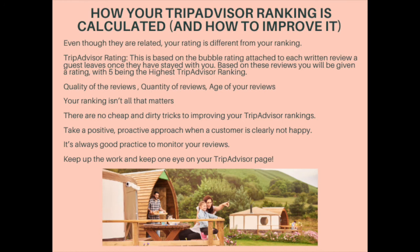And lastly, the age of your reviews. The older the review, the less weight it carries. Make sure you have new reviews coming in all the time to score full marks on this point. It's really worth noting here that TripAdvisor does moderate reviews, and if they suspect that an establishment is paying for reviews or soliciting untrue feedback, then there will be a penalty.